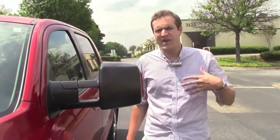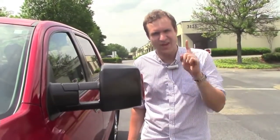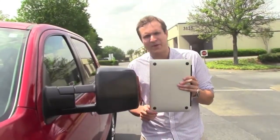Now, in a normal car, you have normal-sized rear-view mirrors. In the Tundra, you have these gigantic things. For reference, this is a Tundra mirror, and this is a laptop computer. In fact, the mirrors add 18 inches on each side of the Tundra, which means they total to 3 feet. They're so big they even have their own blind spots.